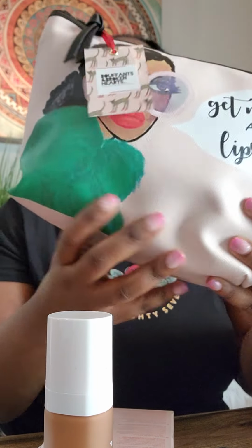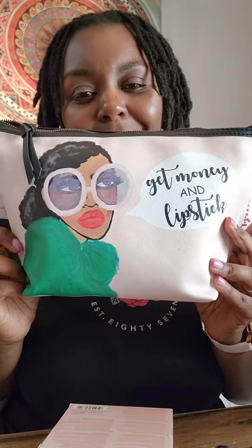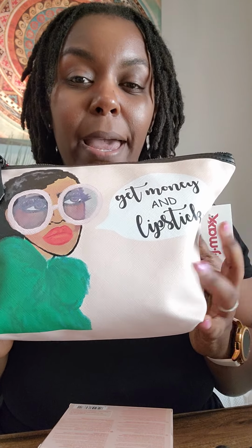I did buy a few personal things. Look at this cute little bag I bought. It was so cute. I got it from TJ Maxx. It was only like $10. It says, get money and lipstick. Hey, yes. I thought it was so cute. So I need a new makeup bag. As a matter of fact, I'm going out of town this coming weekend. So this would be really, really cute to throw in my suitcase.